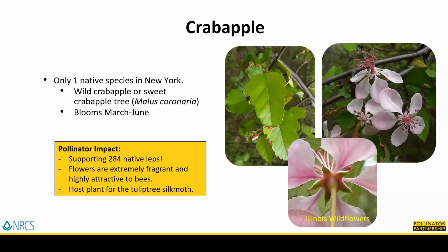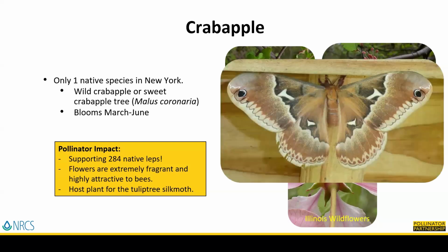All right, so crabapple. We only have one native species here in New York. It is called the wild crabapple or sweet crabapple. It's also an early bloomer, generally March through June. It smells amazing. It's really attractive to pollinators, and it can support 284 native Lepidoptera. And it is the host plant to the tulip tree silk moth. And yes, it also likes tulip trees, but it's a very massive moth. It's gorgeous. I hope you all get to see one.